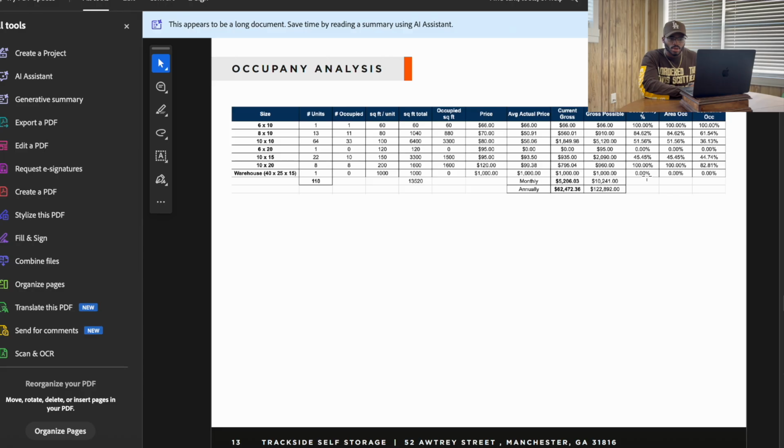So total occupancy right now, and they also have it split up different ways. You can see the occupancy by percent, meaning the percent of the units that are actually filled. For instance, there's a 6 by 10. There's only one of those, and it's full, 100% occupancy, and so on and so forth. The area occupancy is very similar, right? It's the area, so that area. The economic occupancy, though, is a little bit different, and this is the important piece that people need to know before you go in and buy it, right?